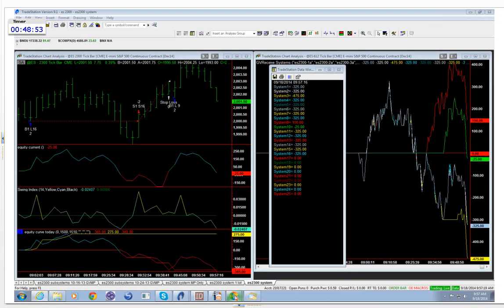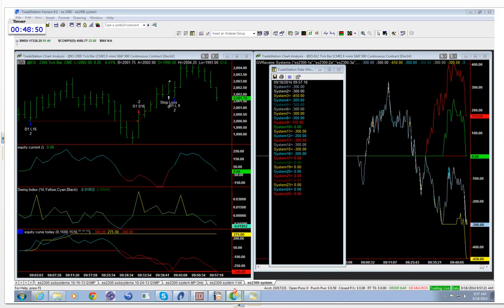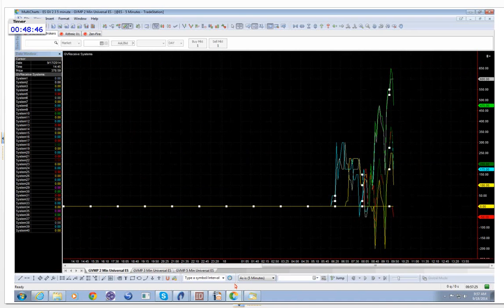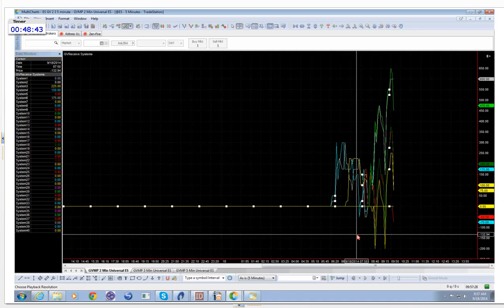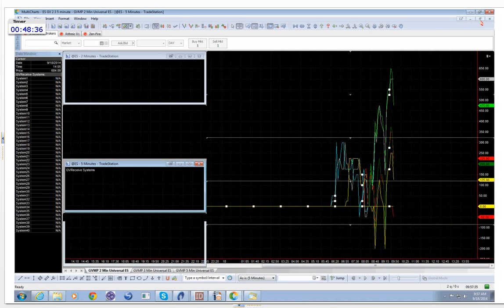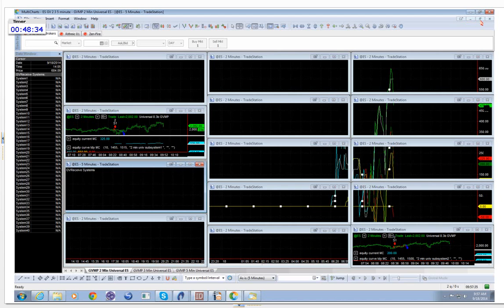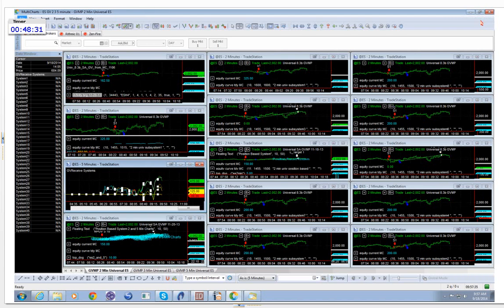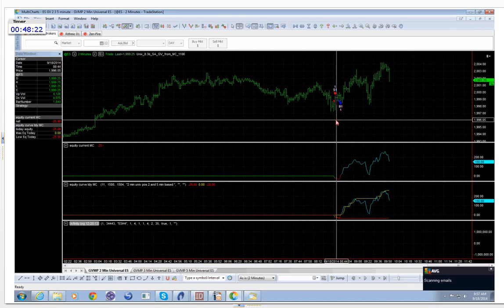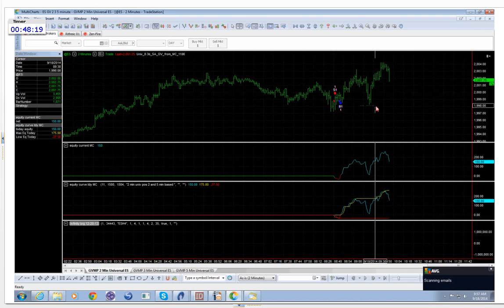Now let's look at a couple more. This will let me be in multi-charts. There's a system we're running, I think just 9, it's a 5-minute system. I have 9 charts on this one. Let's go to the 2-minute. Here's our 2-minute system running on the ES. This happens to be the live trade. We're using system 1 on both of these. We were short, got reversed on system 1. To be long right now, we're up $150.